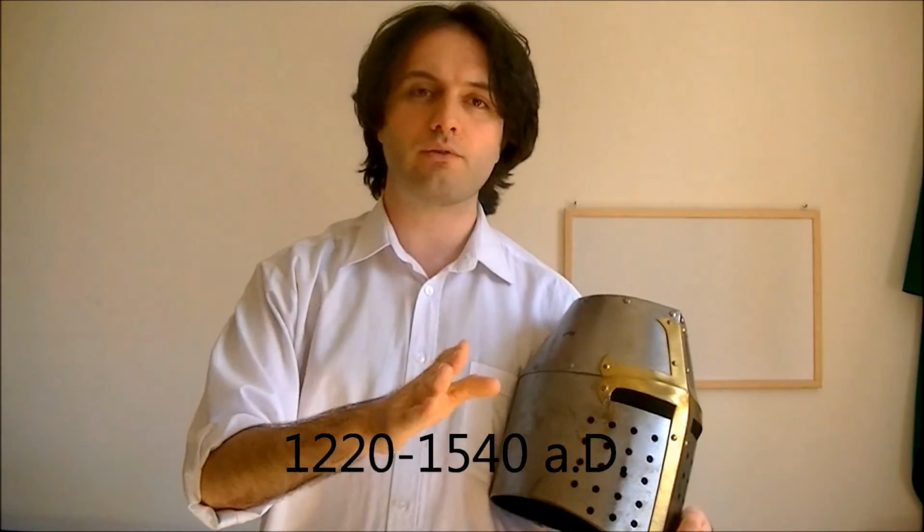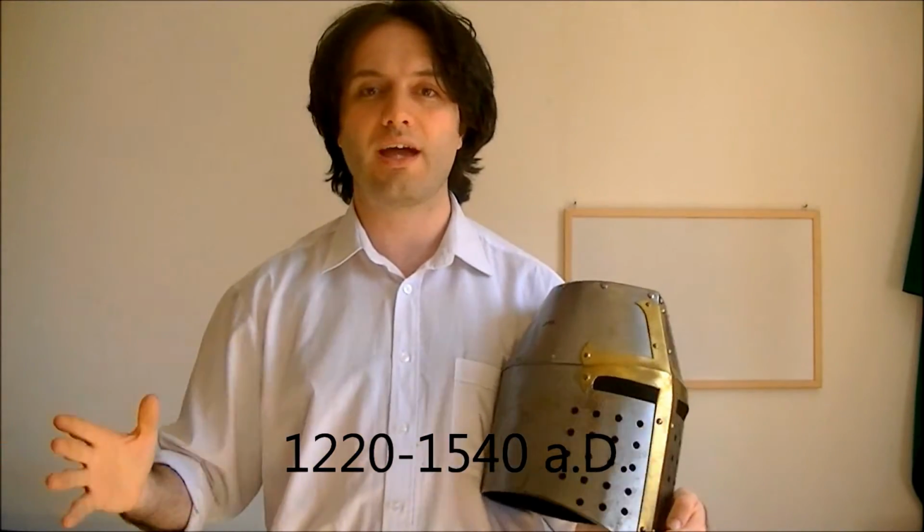The Great Helm is a helmet typical of the High Middle Ages. It arose in the late 12th century in the context of the Crusades and remained in use until the 14th century. It was used by knights and heavy infantry. So to summarize, we can say that it was used basically from 1220 to 1540 AD.